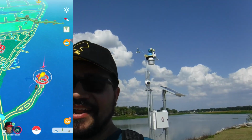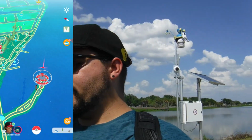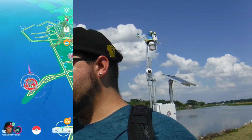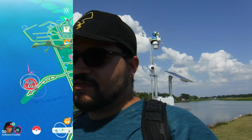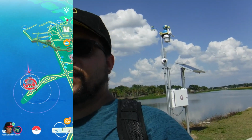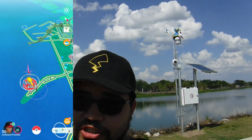But yeah, I'm excited for things to come. I'm going to be skating around everywhere, and there are so many stops here. That's a lot of XP just here. So I'm just going to go around, spin all these stops, grind some Cutiefly, hopefully. God, that was a huge fish.